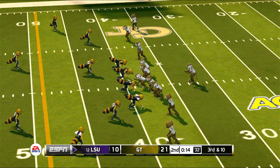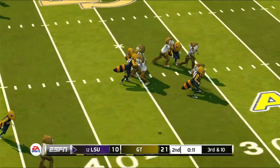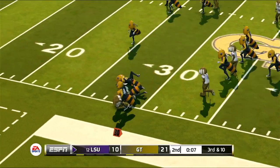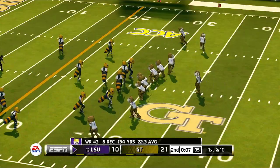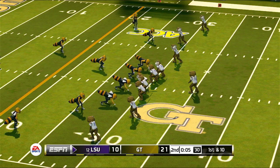They'll line up with five wide receivers. Fires quickly, and he's got his man. And he's taken down at the 29. A good look and pass that time. Well, here they do a nice job of getting the ball out to their speedy receiver, and he shows you that he not only can turn on the jets, but he's got pretty decent hands as well.